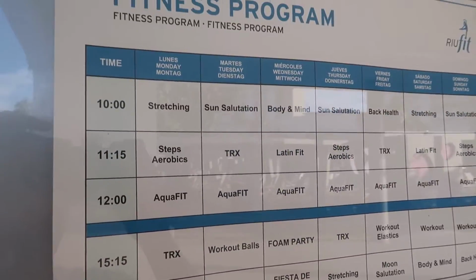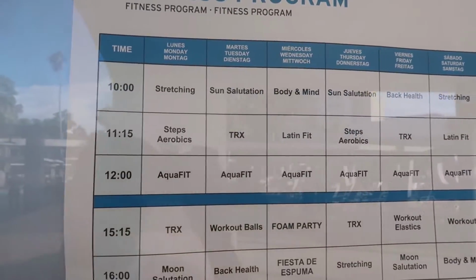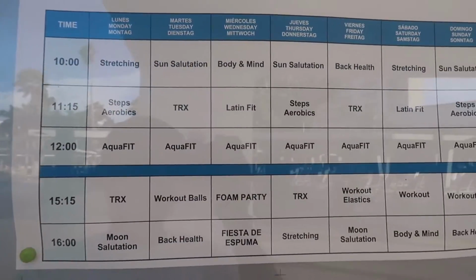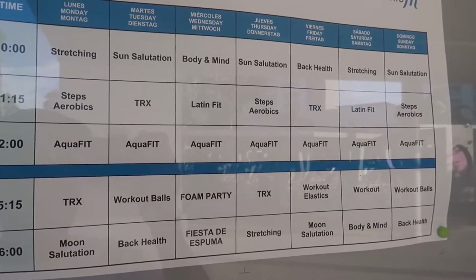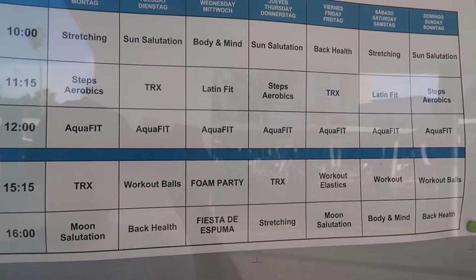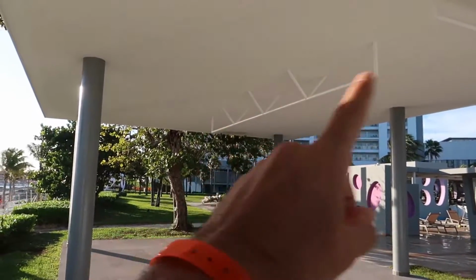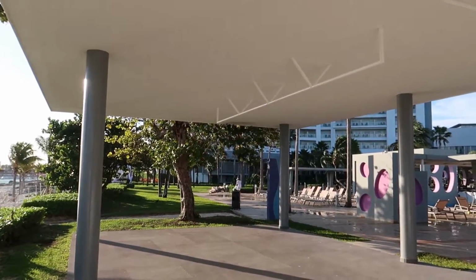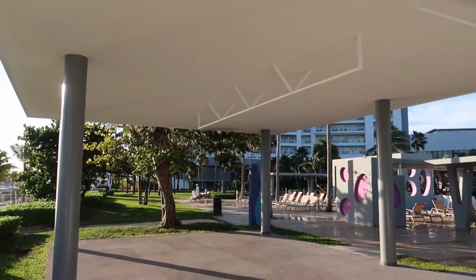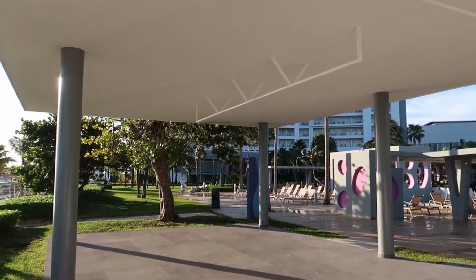All right, so here's the RIU Fit fitness program, or the exercise schedule. They have all different types of classes during the days. Some yoga, TRX, aerobics classes, aquafit, stretching. So awesome they have this here. And as you can see from the top, they have metal bars hanging from the ceiling where they can attach the suspension TRX trainers and do TRX classes, which I think is really cool. I've never seen that at a resort before.